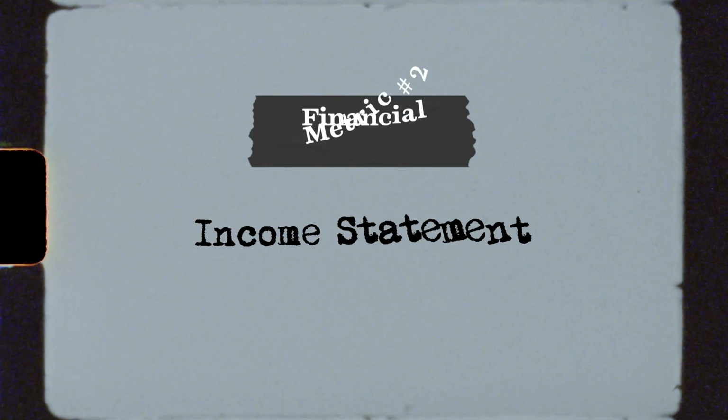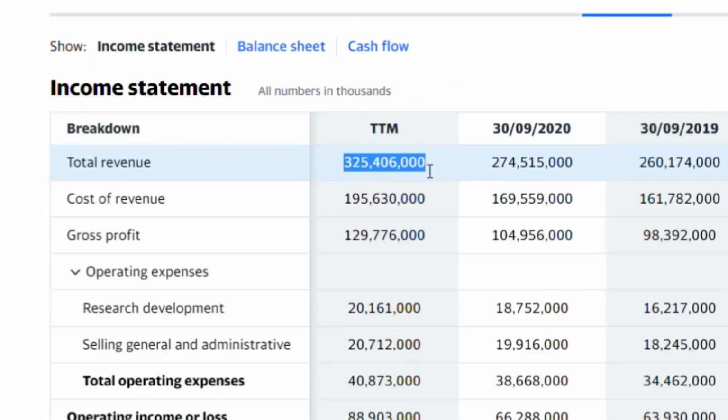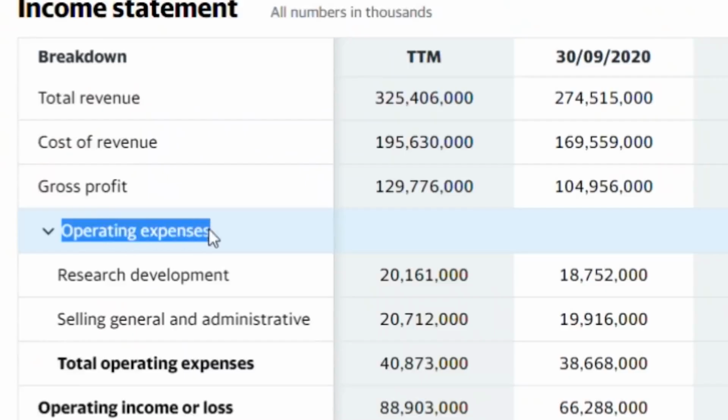The second area that's really important to look at is known as the income statement. At the top of this statement is the total revenue, which is the total amount of money that a business makes. And at the bottom is the net income, which is how much a company makes after taking away all the expenses. Every business has two types of expenses: the cost of revenue and the cost of operations.